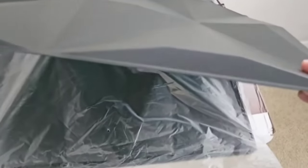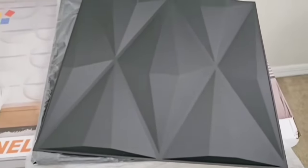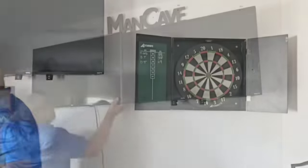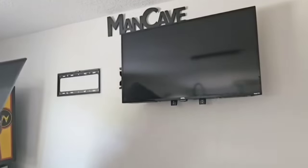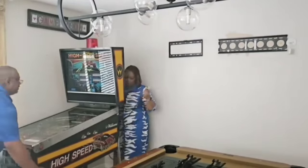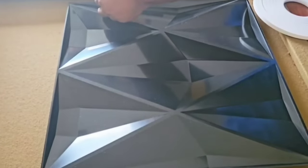The 3D wall panels are made of a durable PVC material with high strength. It will not deform easily, partly diffuse and insulate noise, and it is great for improving your life quality in an economical way. So we are removing everything off of this wall. The wall will be prepped, clean, and ready to install these 3D wall panels.